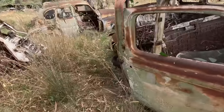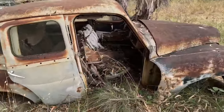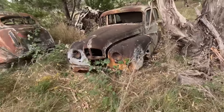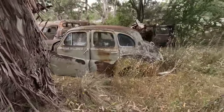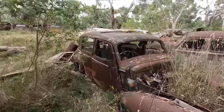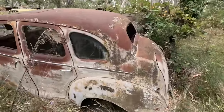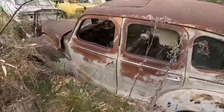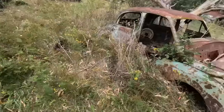Suicide doors on the rear, glass in the front. What's that little fella? They just keep coming. That's another cool little shape. That's a smaller car though. What's that? It doesn't have suicide doors, so it's not the same shape. It's the same as that one I just walked past, I think. Another little Morris.